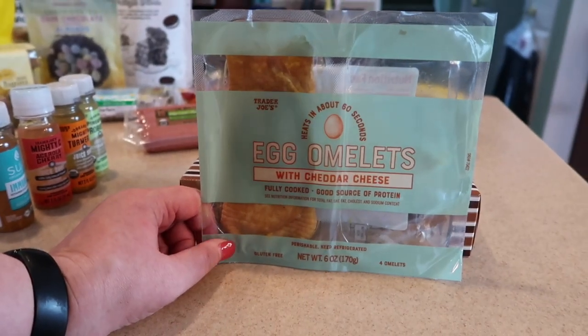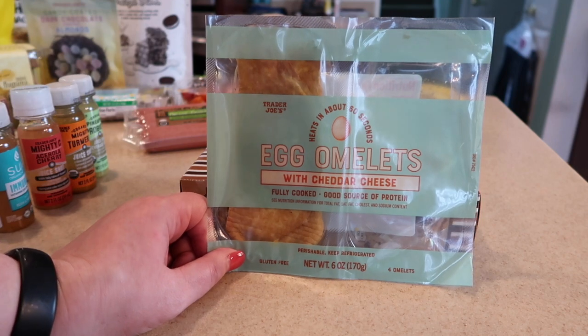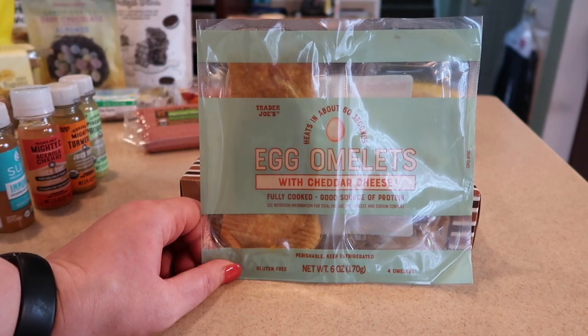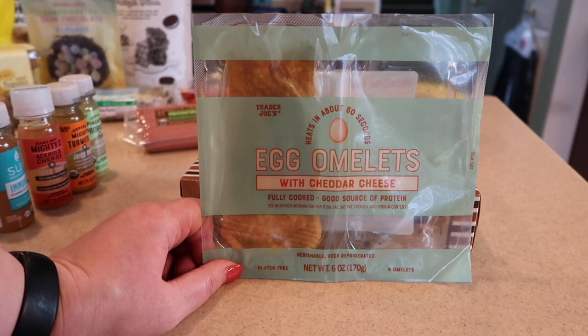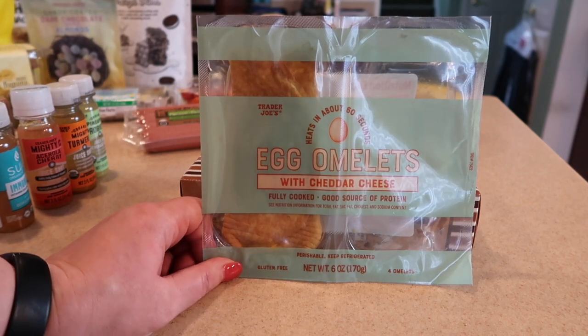I wanted to give an update on the egg omelets. So you know I'm obsessed with their egg bites because they're $2.99 and they're actually good to eat and taste good. The egg omelets, I'm going to tell you to pass on, unfortunately. This is a no-go for me. There are 4 in the package. I made 2 of them.